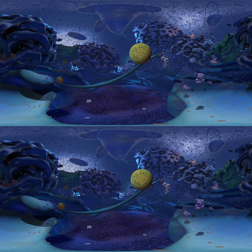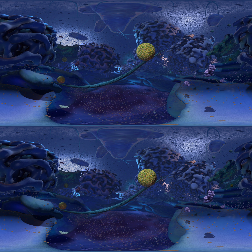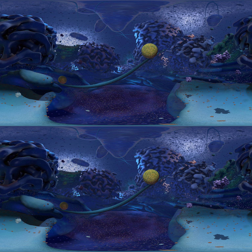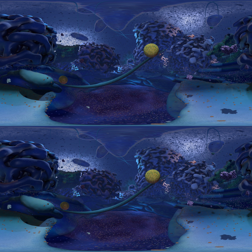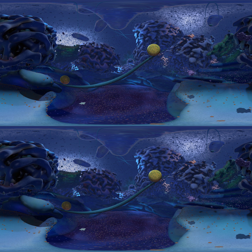The Golgi apparatus is like the post office of the cell. Many things that get made in the cell, like proteins, are taken to the Golgi apparatus, where they're sorted, packaged up, and sent out for delivery. And how do they get delivered?